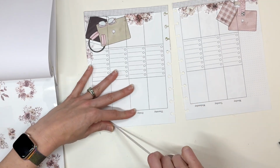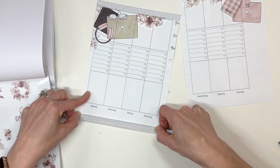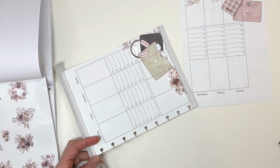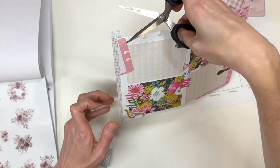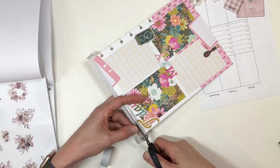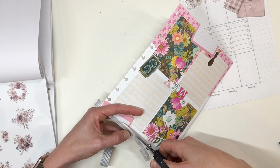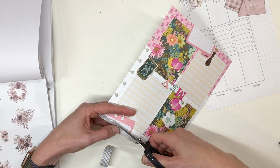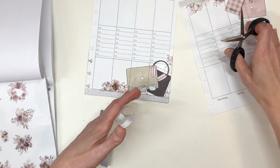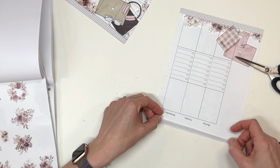I also just love the softer feel of some of these neutrals. It does feel a little bit more feminine in all honesty. It just feels, I don't know, I really like the feel of how this particular spread comes together. The black and white grid washi mixed in with the neutrals really worked well to bring in a little bit more black that I wanted to bring in. But I like how it balances all of the browns. It's so, so pretty, so delicate.